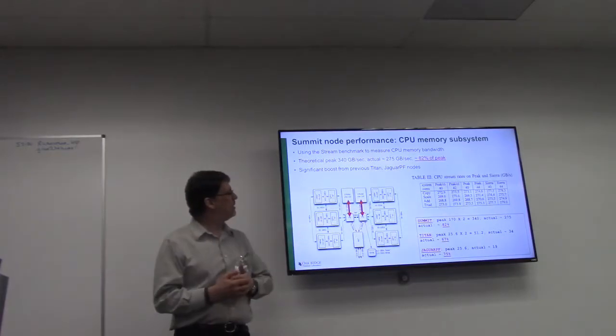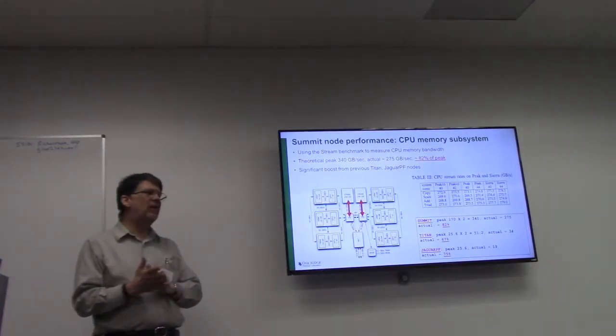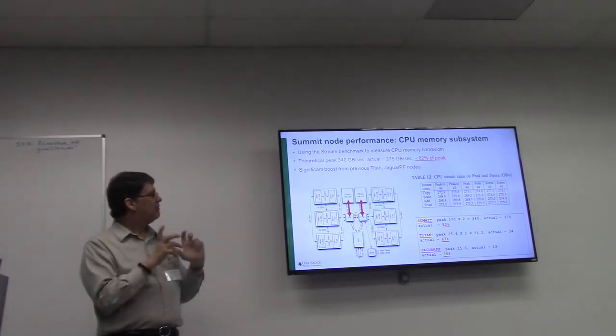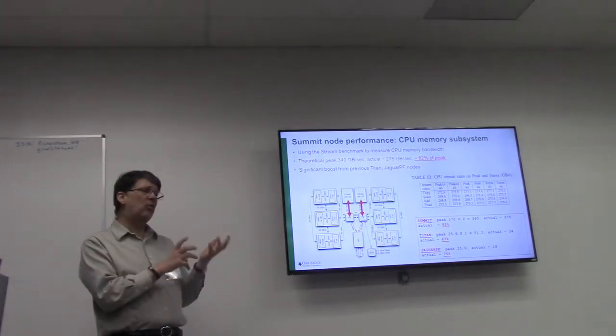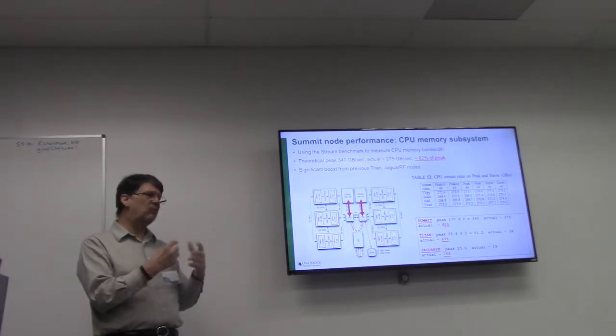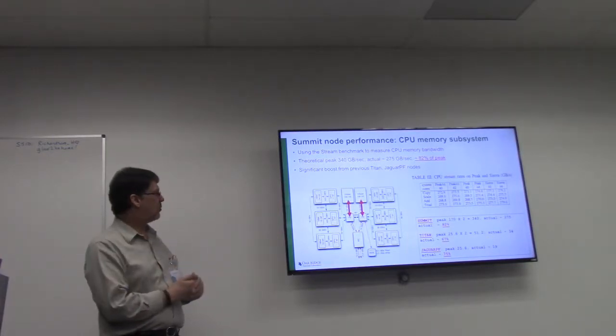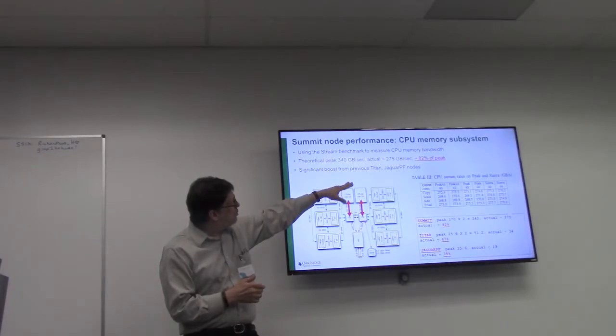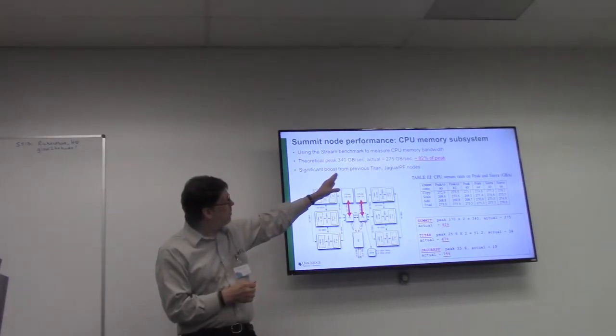Across the top, these are different configurations. We have core isolation enabled in some cases, so that we have one core set aside or 2 cores set aside per Power 9 to service different system tasks, to reduce jitter and that sort of thing. So basically, we're getting very good performance, 82% of peak for the memory subsystem performance on this.